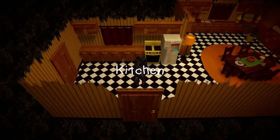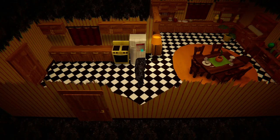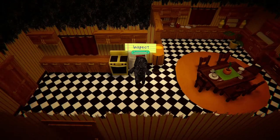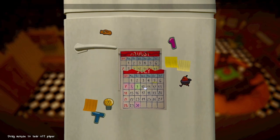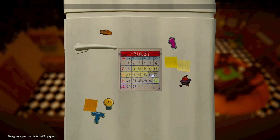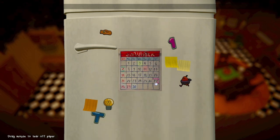Yes, I can. Kitchen. Okay, so I'm assuming we're just kind of looking for all of these little post-it notes around the house. Oh, that'd be kind of fun if you could move these. Drag mouse to tear off paper. Oh, okay. Holidays, August. Okay. Birthday is on the 27th. Let's say work call.